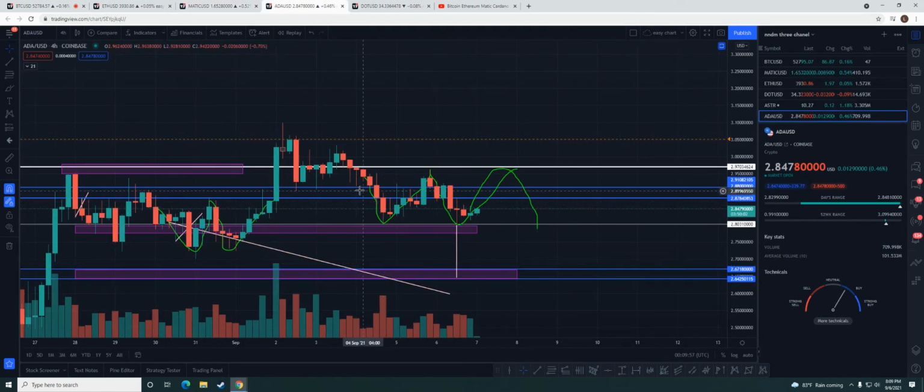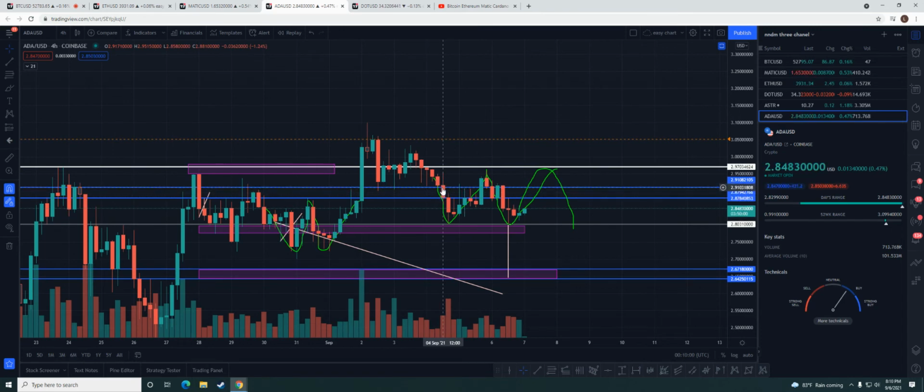Yeah, we had our pullback, but I talked about in yesterday's video, it looked bearish yesterday when we got rejected, but now we're getting this nice little W. So let's see if we can get above here and actually get a nice little breakout. What I do want to see right now is I do want to see this candle get above this last 4-hour candle and stay above there, and then maybe we can look for more upside. So keep an eye on that, guys.